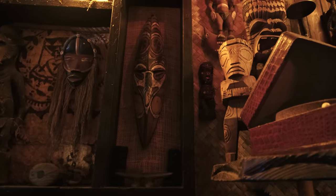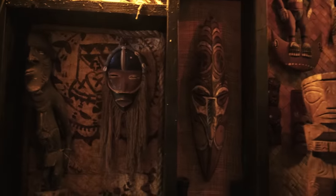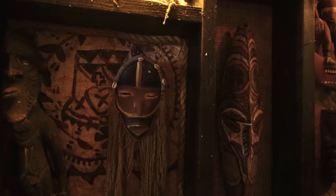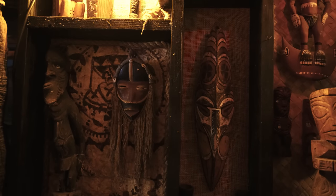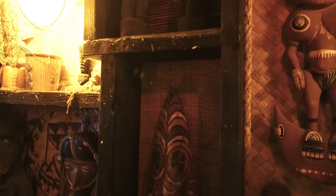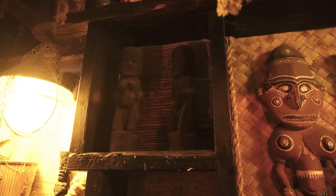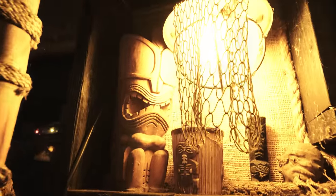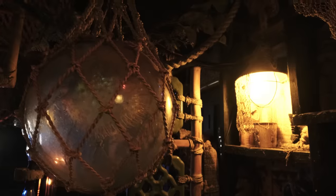Some more Papua New Guinea stuff. And then this is the one piece of African art that I have in here. And I think that if you're delicate about how much stuff you have in there that's not necessarily tiki, I think it gets by just fine. Up here, a couple of Rapa Nui guys, a man and a woman. As we get into here, there's a shrunken head and a tiki back there. Up above, as we look out, there's a pufferfish and a fish float there.